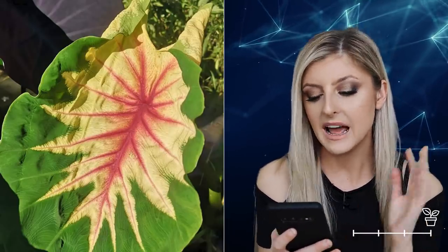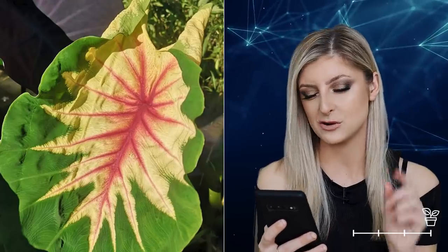Yeah, I like it, but it's not quite for me. I don't really like how it's not fully unfurled. I don't know, it's not for me, that one. But it is quite nice.